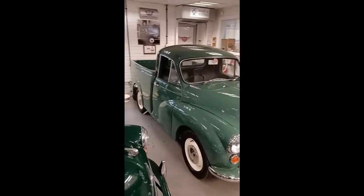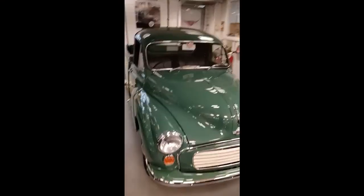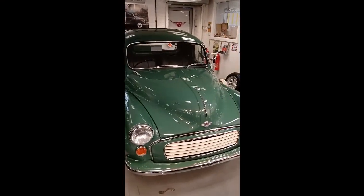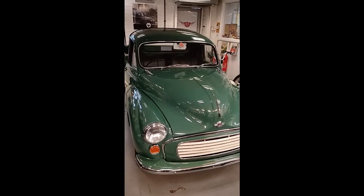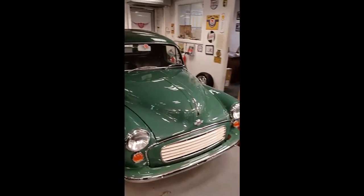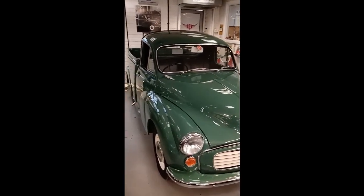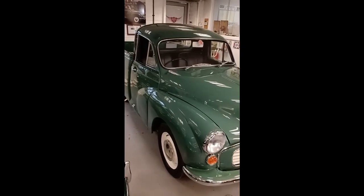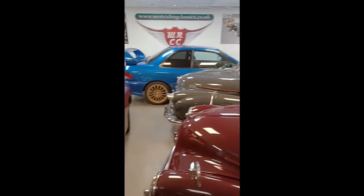This time it's the very first that we've ever done at West Riding. It's an indoor walk around of this newly built 1965 almond green truck, literally fresh off of the West Riding production line. So I'll run through it. I mean, we're in the showroom today, as you can see. Let's have a little bit of a spin round in the showroom.